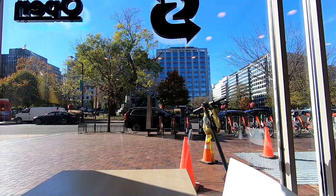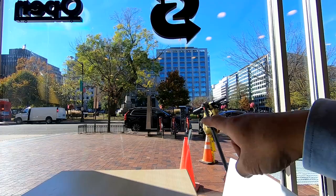That's my view. That's my scooter right there, parked outside, and that's Farragut Square. Okay, I guess that's it for lunch and my travel to the British Embassy to take photos of my helmet.